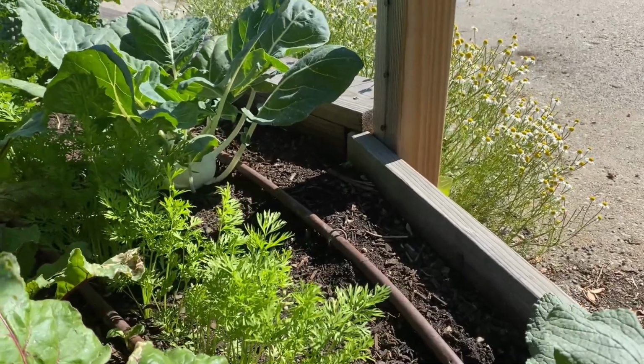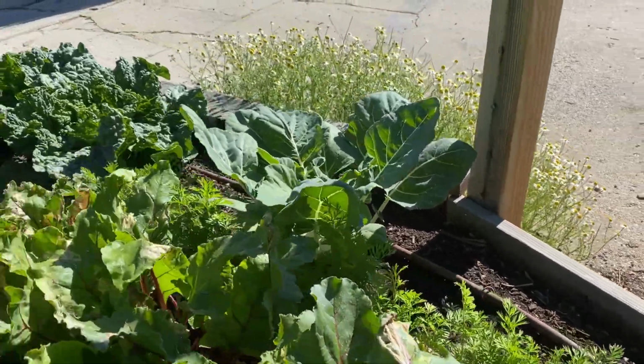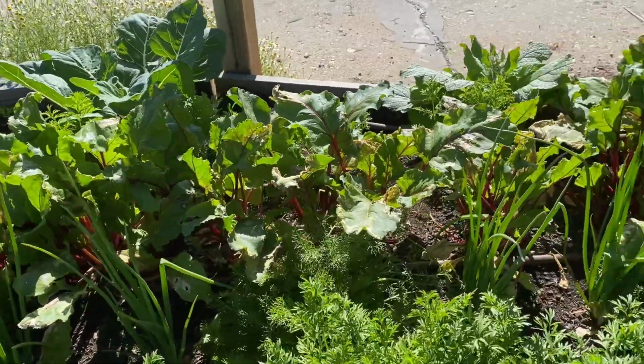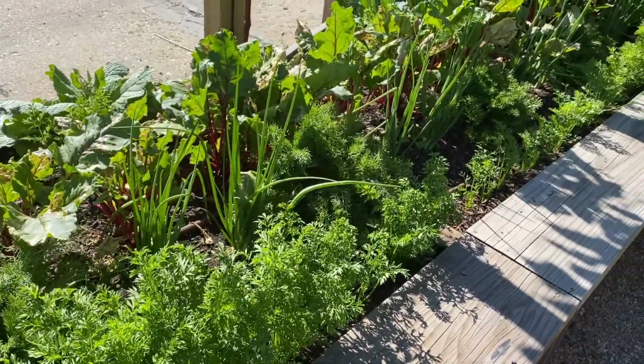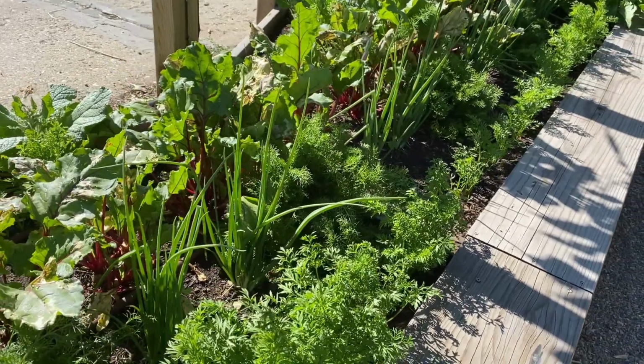Kind of hard to see. I'll get a better angle in a second, but that's a white kohlrabi. It's super delicious. Cabbage family. It's a brassica. Tastes a little bit like cabbage, but it's like a root. Like, we like it better than cabbage. Really good, just like beets.